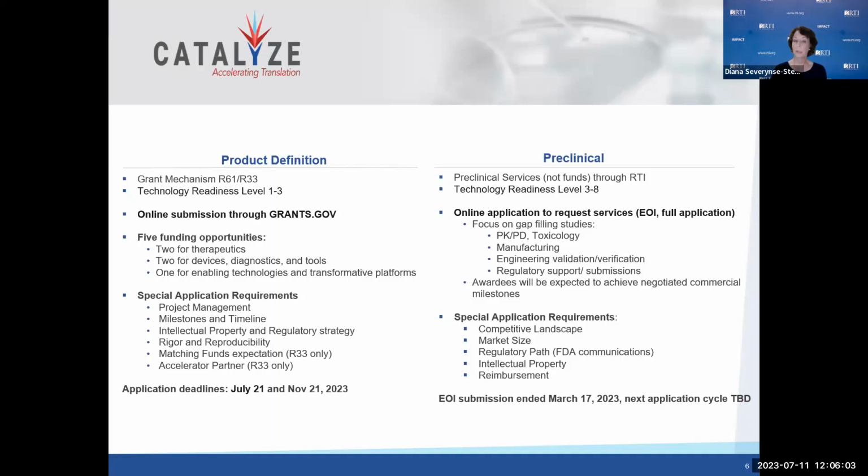We're currently in the middle of a pre-application cycle with full applications actually completing review this month. The next preclinical application cycle is anticipated in the fall of 2023, depending on the availability of funds, whereas the next product definition application deadline is July 21st. But if you miss the July deadline, you can apply during the next cycle with the deadline of November 21st.